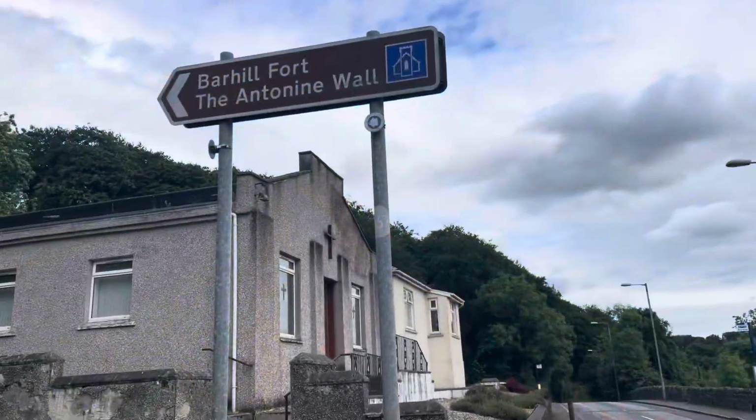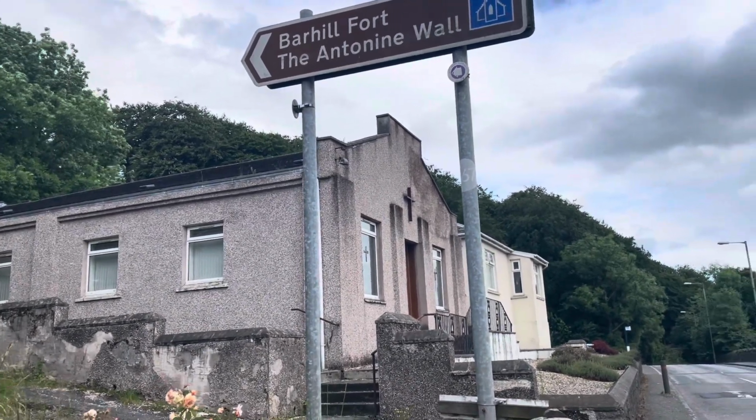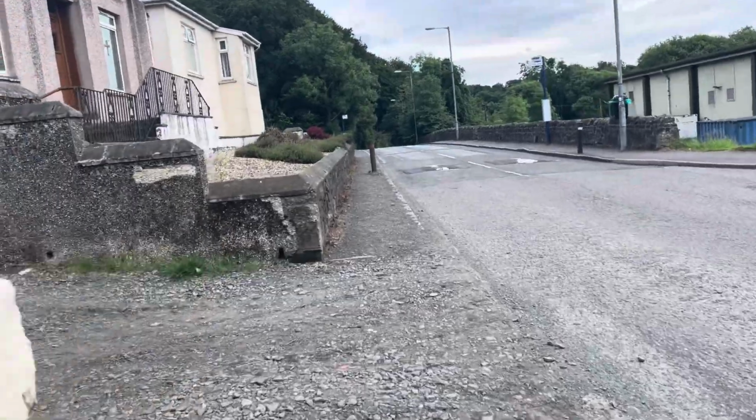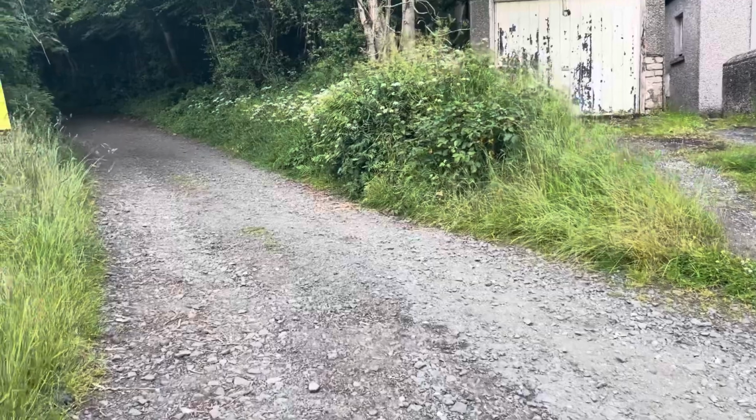We're here in Twetchel, maybe? I'm not sure exactly how it's said, but there's some old Roman forts and sort of like Roman wall up here. So let's go check it out.